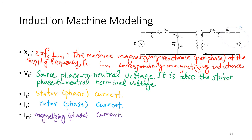The model is very much similar to the model of the transformers, but there are some differences if you pay more attention. First of all, you don't see any Rc, the core losses. Does it mean that we don't have any core losses here? No. The point is that at very high speed, when n is very close to ns, so s or slip is very small, as a result fr, the frequency of the rotor circuit is small, so the core losses will be small.